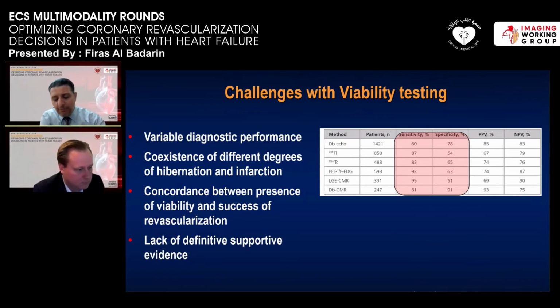Now, one of the most important things in my mind is the concordance between the presence of evidence for hibernation and the ability to successfully achieve coronary revascularization. So if you have a viable LAD territory, but the vessel is of poor quality, the flow in the LAD is not optimal, or if you develop a complication, that is not a failure of the viability testing paradigm or CABG.